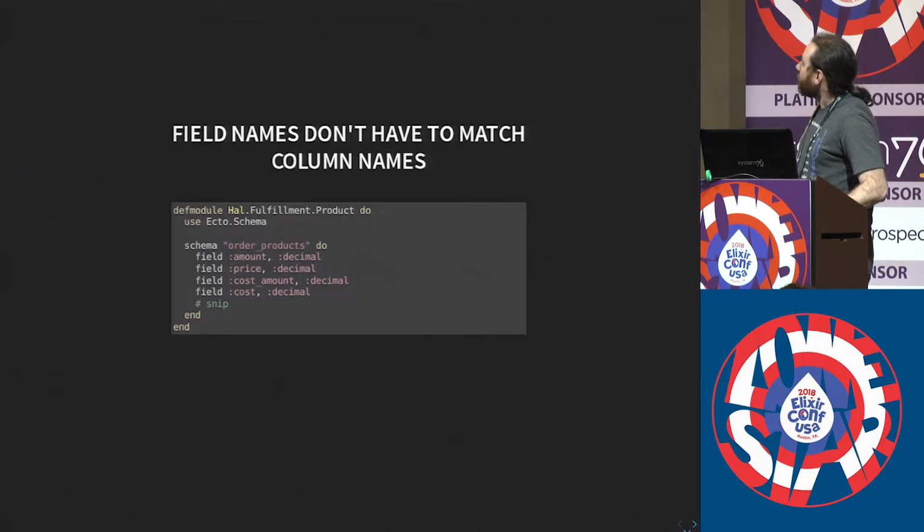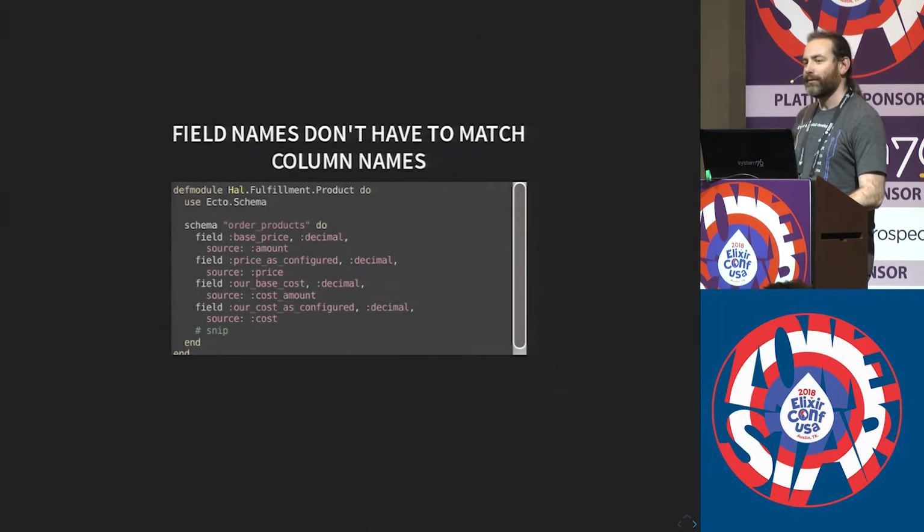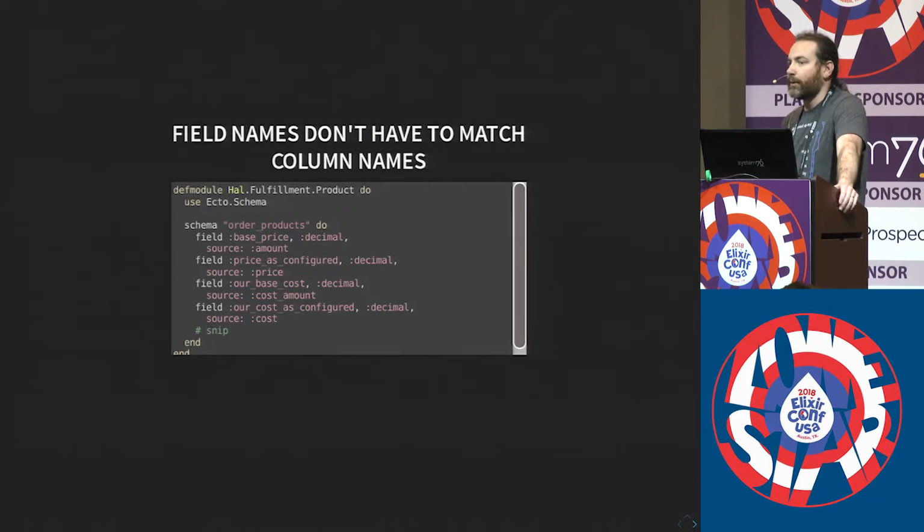Second, field names don't have to match column names. So does anybody have any idea what these do? Yeah, me neither. How about now? The source attribute was introduced in Ecto 2.2, which came out August of last year. It allows you to give your fields an arbitrary name and map them to an arbitrary database column. If you're working with an existing table, don't feel trapped by the names. You are free to name your fields whatever you want. Pick nice, descriptive names, and then just map them to whatever. That concludes the easy part of this.